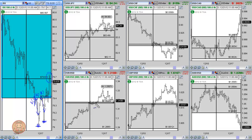In comparison, the euro had tried to break out early on in the week, failed, and then ultimately was able to break out, pushing up to about 133.07, and then retraced, finding some support, but ultimately finishing the week pretty much close to last week's high.